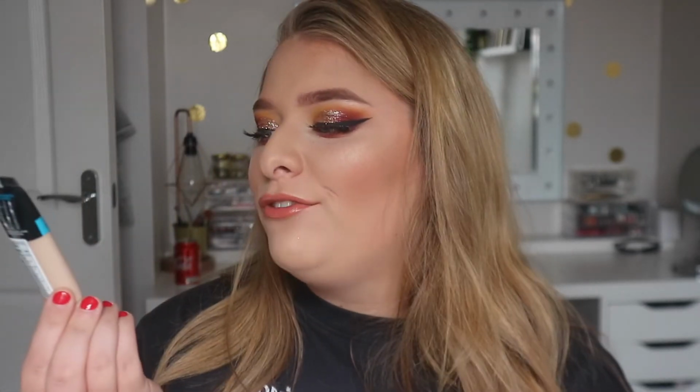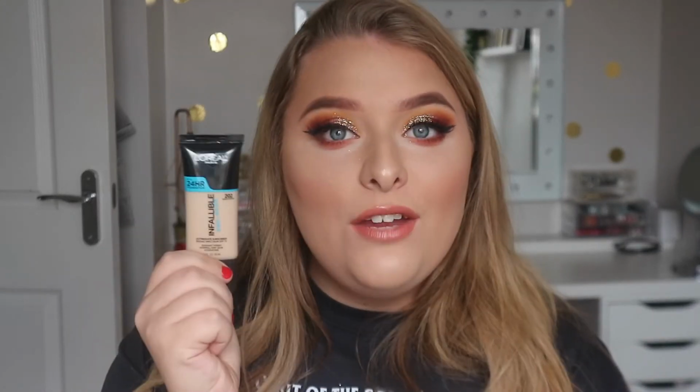So next up is definitely a current favourite foundation. I've only had this about 3 weeks, but I'm really enjoying it. That is the L'Oreal Paris Infallible Pro Glow. So obviously I feel like a lot of people will know what this foundation is. This only recently came out in the UK, and I'm pretty sure it's only available on Amazon, I think. I love this foundation. It is supposed to be 24-hour wear. I can definitely inform you, I recently wore this foundation on a plane to Dubai.